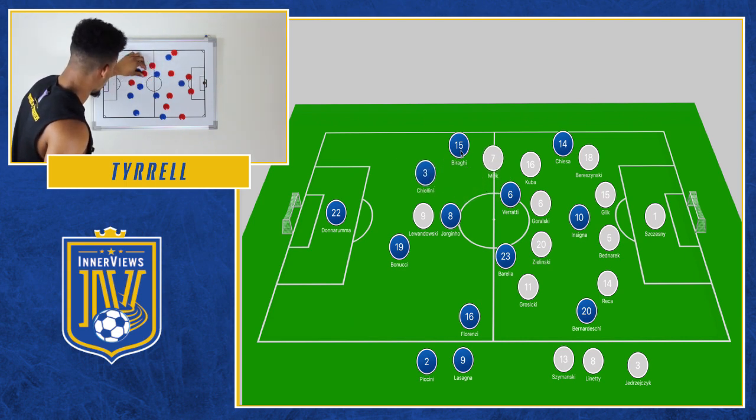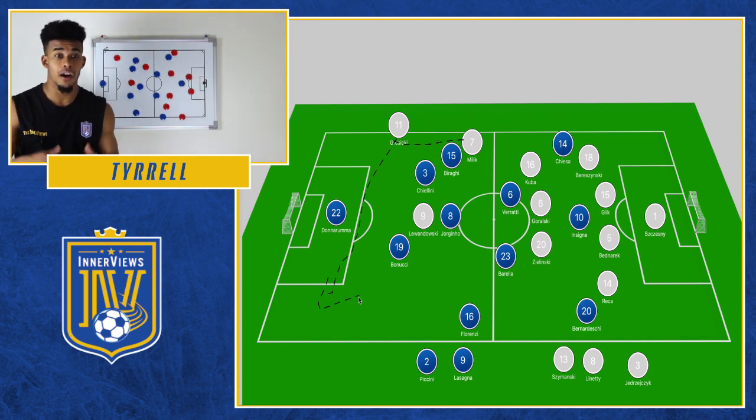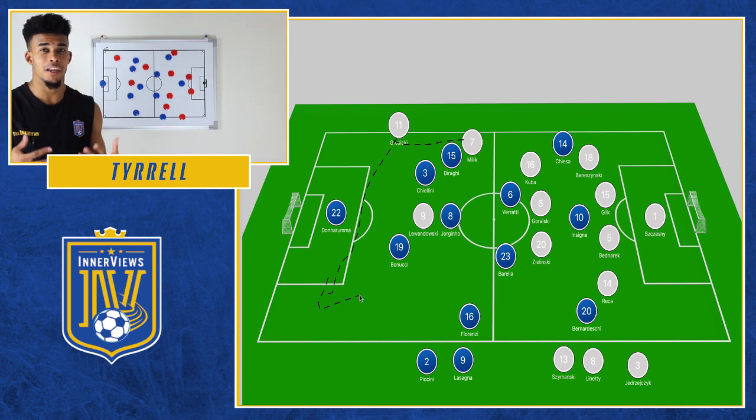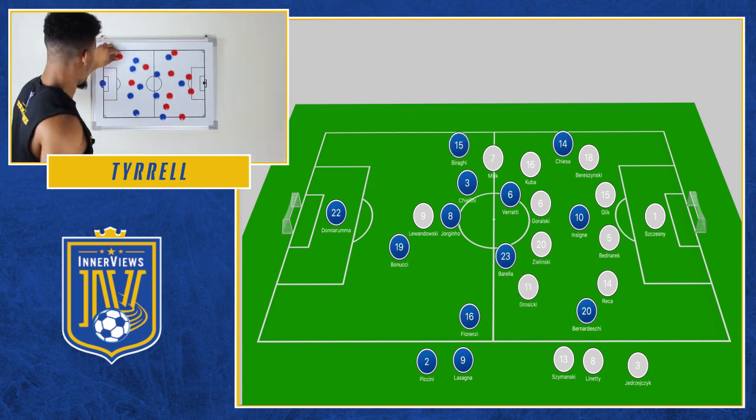Milik pressed, won the ball, cuts in, has Goralski making the overlapping run. Goralski plays the reverse ball in, but his cross flashes through the box. No one attacks it, but again, that's something that you don't want Marco Verratti to be doing. He does it. They get away with that.